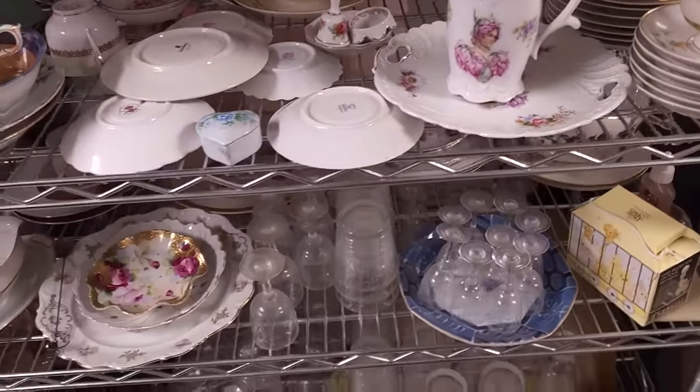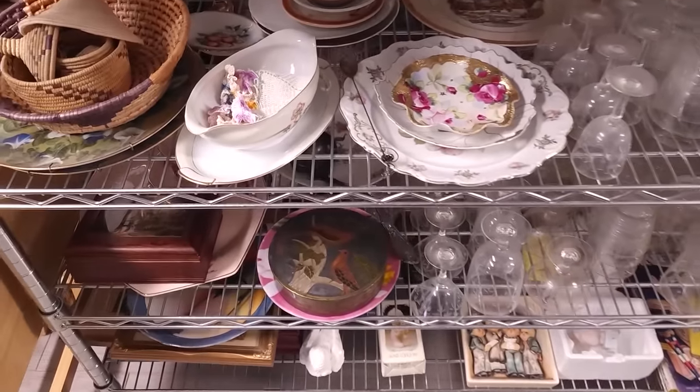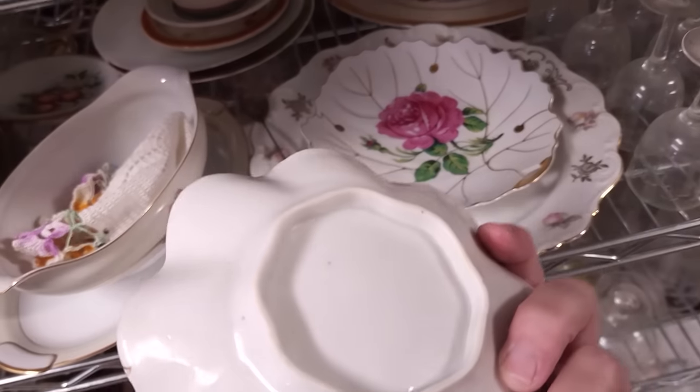Goodness, so much fun stuff. I imagine this will all get out onto the main floor this week. So again, if you're local, you see something, come on by, because I have a feeling this stuff is not going to last long.